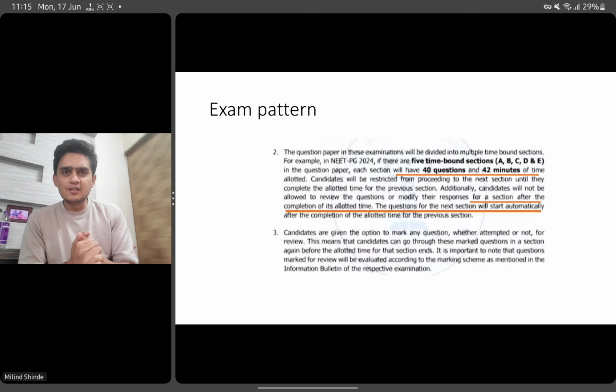Now what is important is once you are in one section, you will be able to navigate through that section. But once you complete your section, for example, if you complete your A section and start your B section, you cannot come back to A section. Earlier you had all 200 questions in front of you, so you could navigate to any question. Like if you wanted to see the 190th question or the first question, you could navigate. But now that won't be possible.